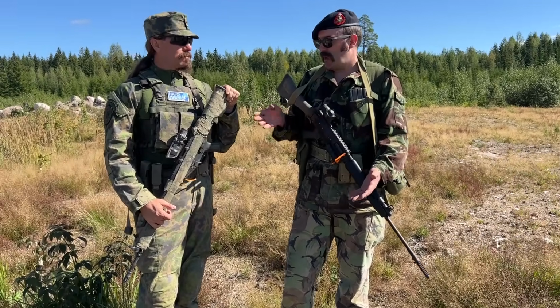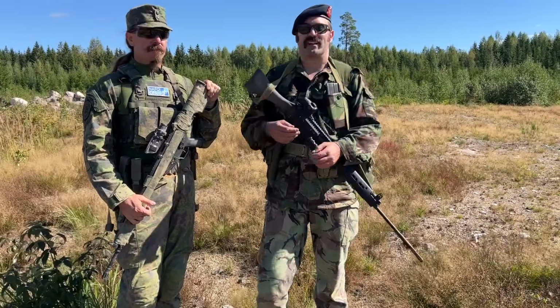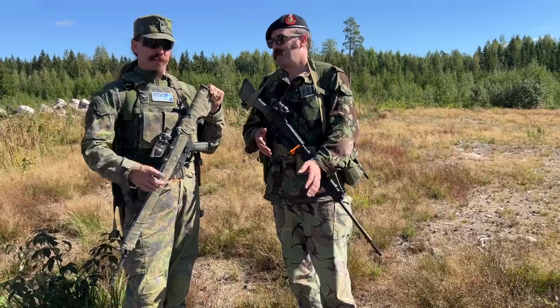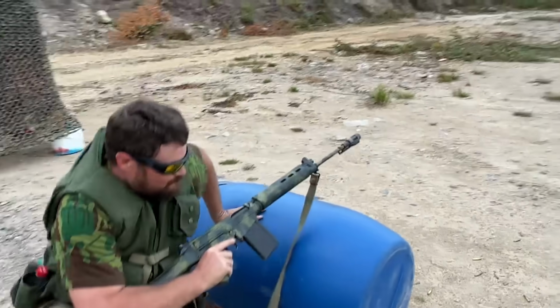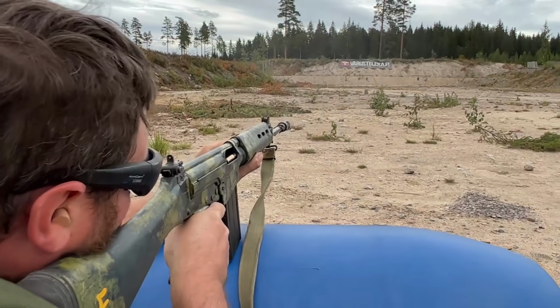You were sort of initially all, I'm going to shoot a G3, it's going to be way more reliable than you're shooting a FAL, it's going to die a death on you. Well, Jordan ran one of my FALs here, and it did exactly that. By the last stage, it was a manually operated single shot rifle.